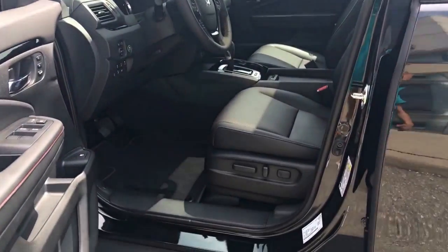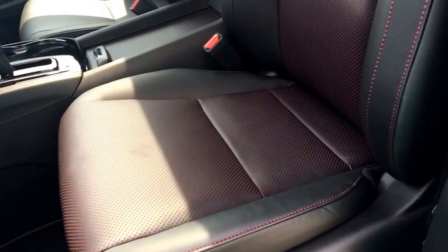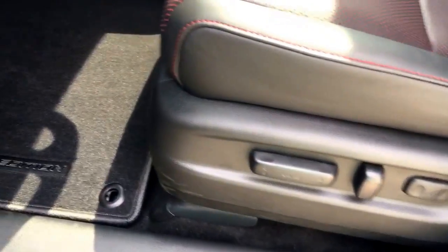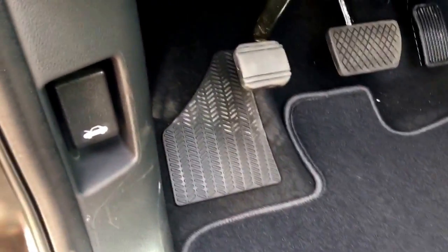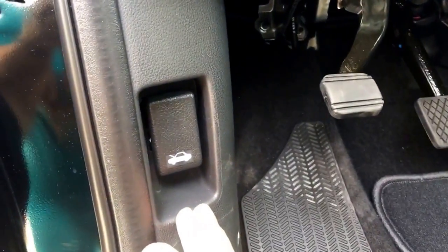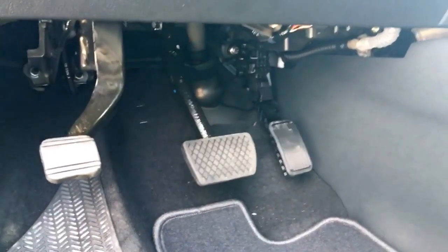Looks fantastic. So leather interior from the EXL and up. Now going into the Black Edition, you get the special two-tone black and red perforated leather. It looks so sleek, guys. And we can't forget about our power seats. So again, you're going to get 10-way power driver seat from the Sport and up, and 6-way passenger power EXL and higher.